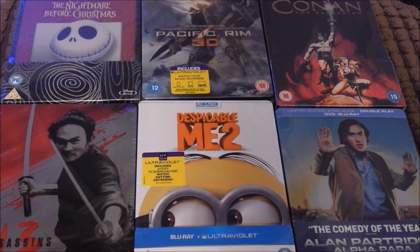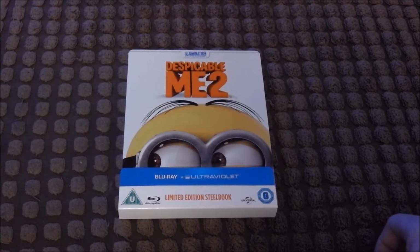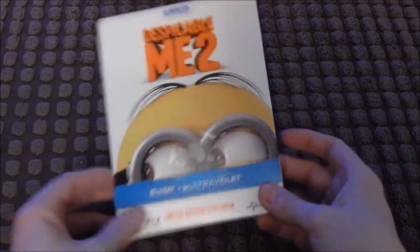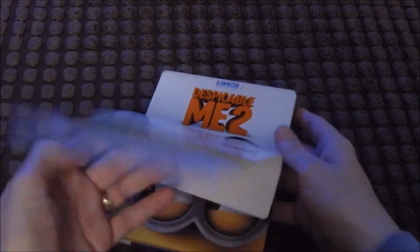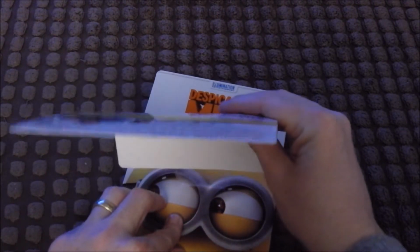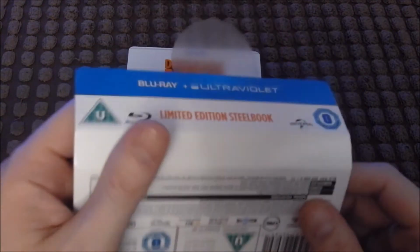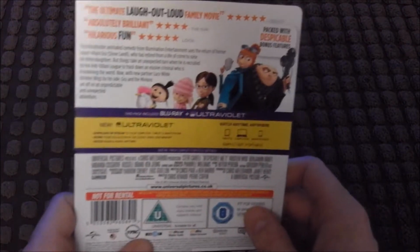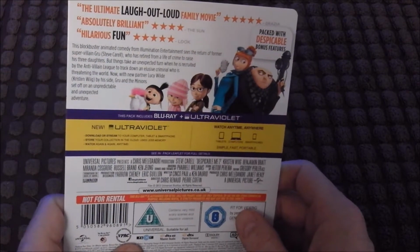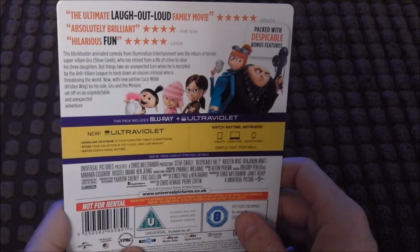I'm looking at Despicable Me 2. Okay, so I've seen the first original Despicable Me film a few times and I thoroughly enjoyed it. So I'm hoping the second one is going to entertain me as much as the first one did. My daughter saw this at the pictures when it first came out and she said it wasn't as good. But I'll watch it and make my own opinion.